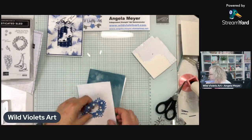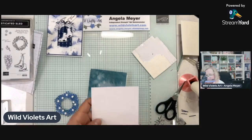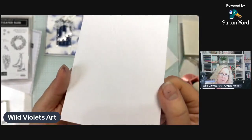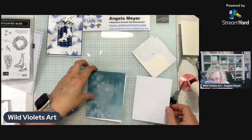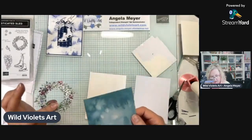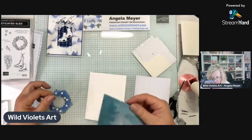This is called Wood Texture 12 by 12 Designer Series paper. And if you take a look at this, it has just a really subtle grain of wood to it. I'm using that as my background over a piece of the Meadow. So it's the other side of this one with the little berries in it. Isn't that pretty? Just really gorgeous colors.